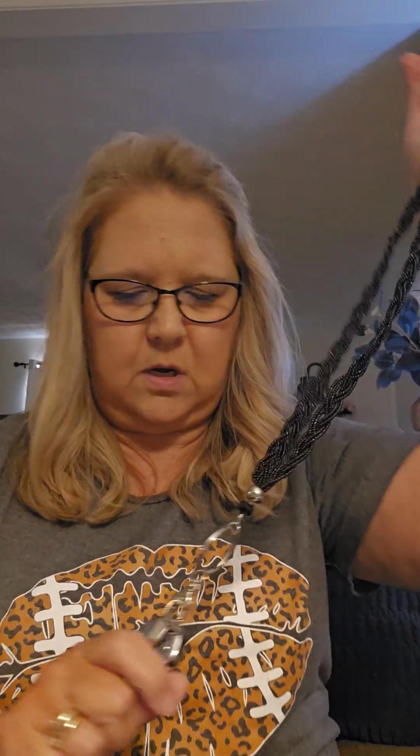So I have had this lanyard since I worked for a corporate company. I mean, I've had it a long time. It's very durable. It's really cute too. It's got a retractable, and you can attach.